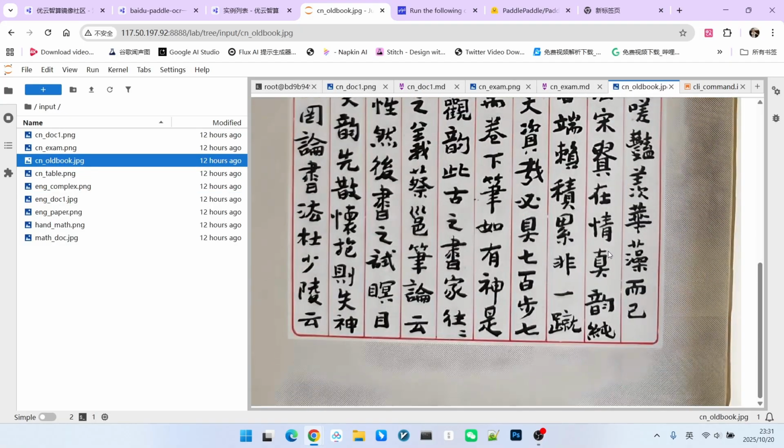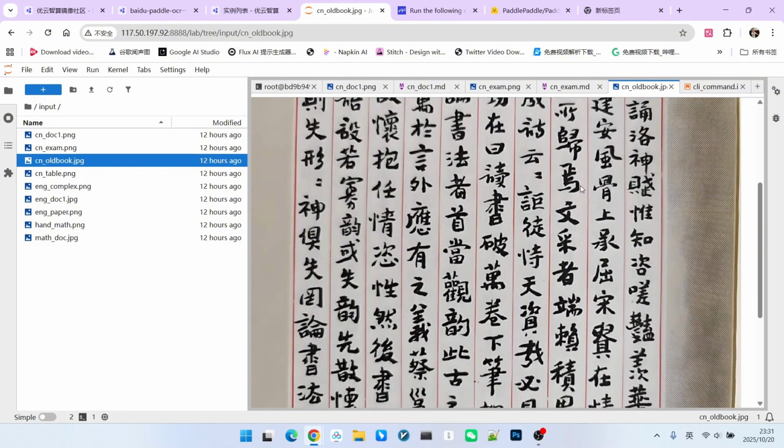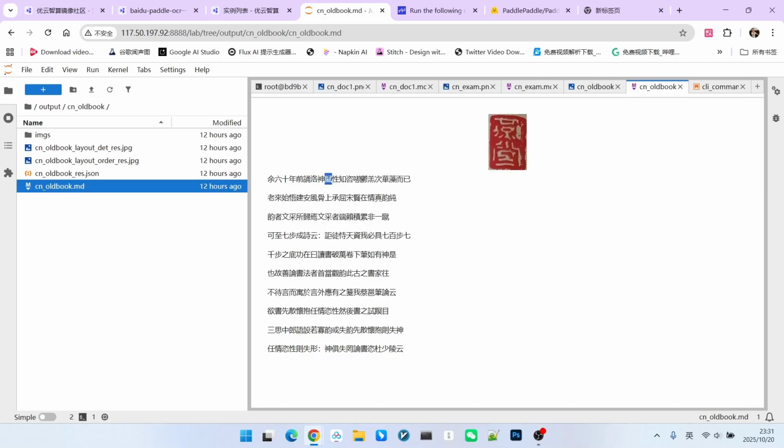Next, let's look at an ancient text. First, it is vertically arranged. Second, it is written using traditional Chinese characters. Let's see if it can be accurately recognized. No problem. Moreover, many characters appear in their traditional form. We feel that this consistency is well maintained.